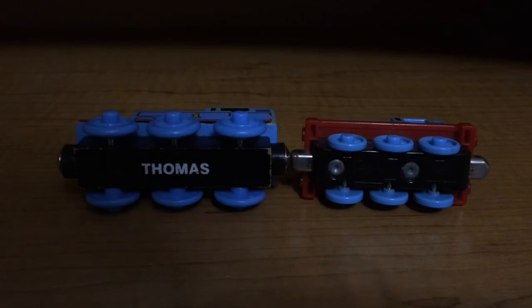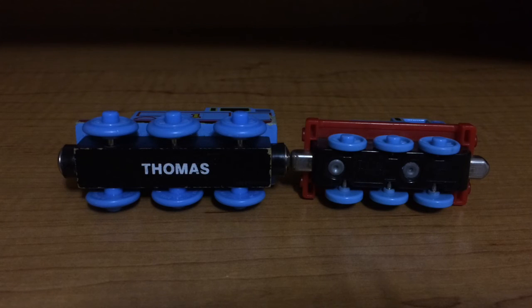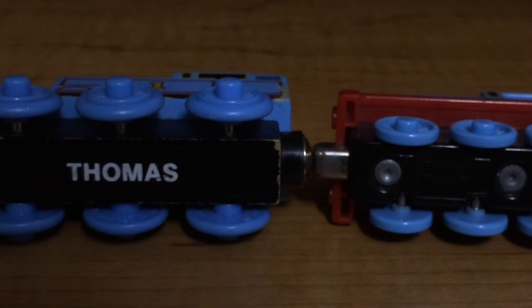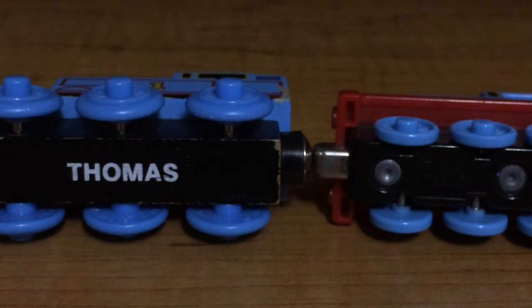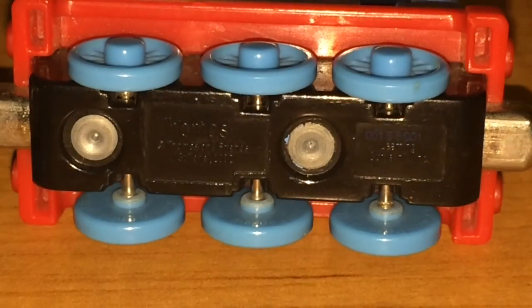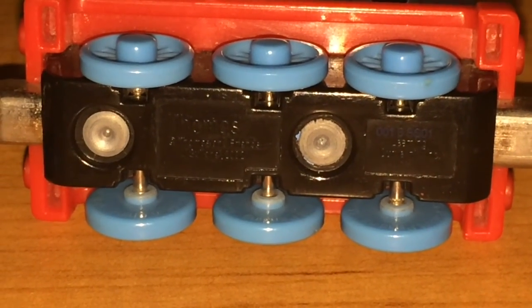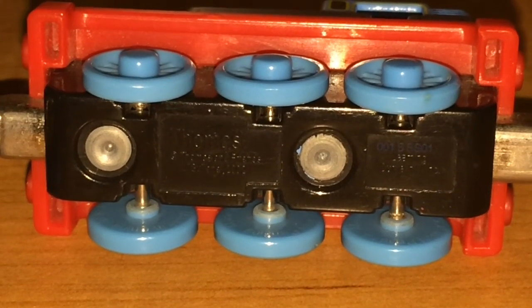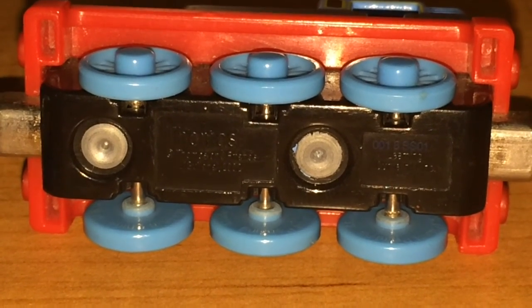The chassis of each engine is also very different. The Wooden Railway Thomas simply has Thomas's name painted in white on the bottom, with no date on the bottom of the chassis, but instead on the wheels, which says 2003. The Take-Along Thomas features his name molded in plastic on the bottom, as well as a date, which is 2002.